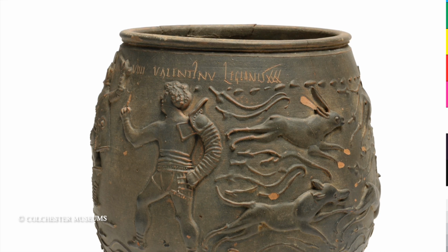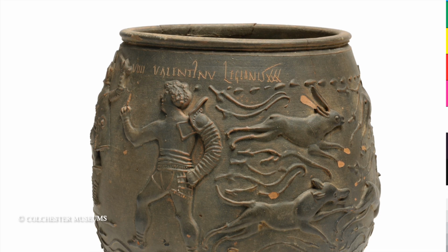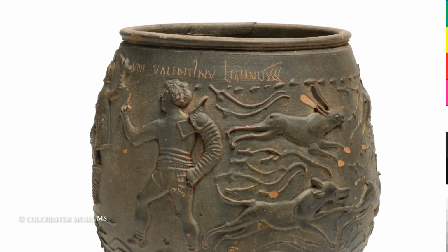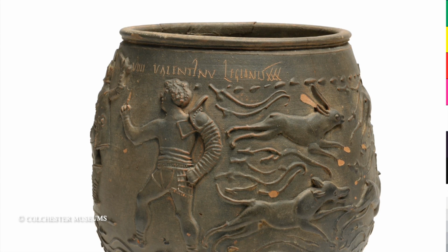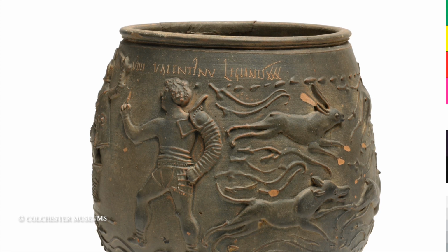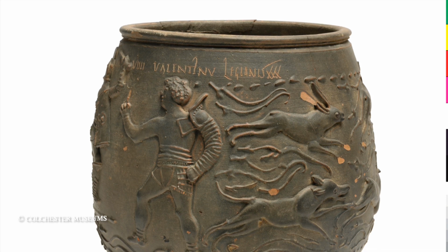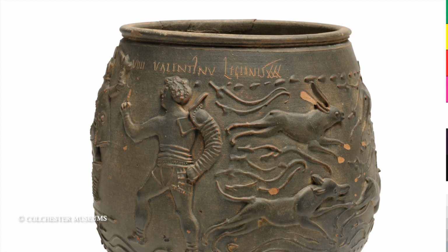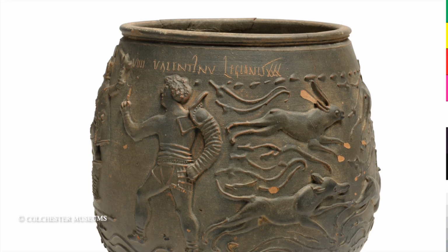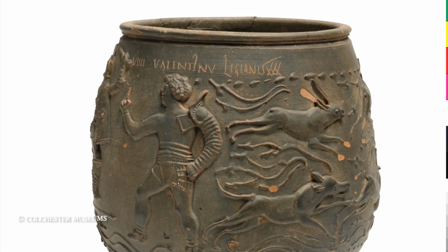So what's intriguing about the vase is that it has an inscription running around just below the rim, and it mentions all the names of the people on the vase. And it also mentions the 30th Legion, so the last gladiator on the vase, the Retiarius Valentinus. It says Legio 30. And that's really interesting because the 30th Legion were never stationed in Britain. They're in Germany, near a place called Xanten, at least in the latter Roman period.